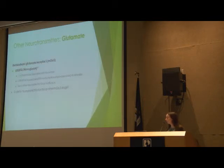For the glutamate system, another neurotransmitter, there are a couple of different angles that are being investigated. There is something called a metabotropic glutamate receptor, which is, again, a protein that glutamate acts on in the brain.